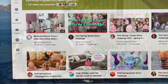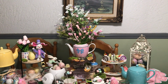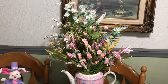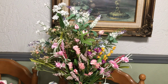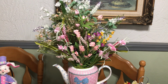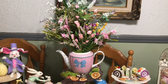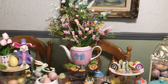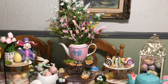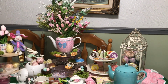Now let's see what Grandma did. Pretty and pink for spring or Easter. Believe it or not, everything you see I already owned and had. This is a zero cost post. Hope you're enjoying what we've come up with.